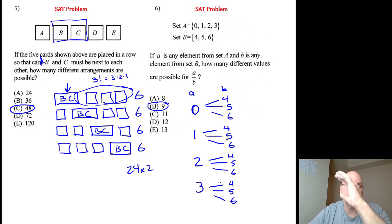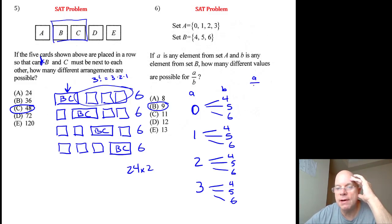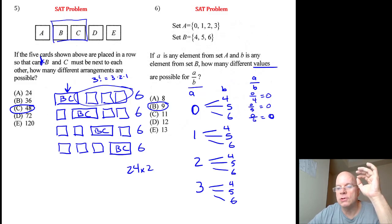Sometimes you need the entire sample space to answer the question. This is one of those times because some of these values, A over B, will be the same. Like right away, 0 over 4, 0 divided by 4 is 0. So is 0 over 5. So is 0 over 6. So while it appears that we have 3 possible outcomes, since we're considering the values, 0 divided by 6 is 0, not 1, sorry. There are not 3 different values. There's only one value possible if A is 0.